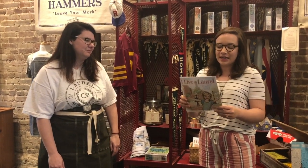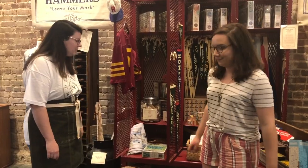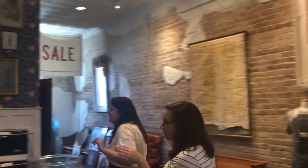Adam illustrated this book, and this is where the I Live in Laurel hashtag came from, if you didn't know that. And it's just a really great children's book, but also great for adults as well. Erin's mom was one of the authors of that. Yes, absolutely. So it's really cool. Yeah, it is. And then over this way, we're going to go to the prints.